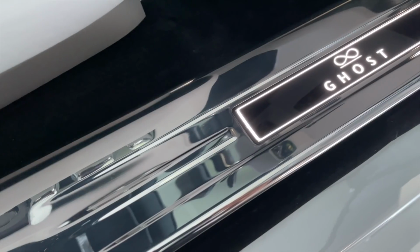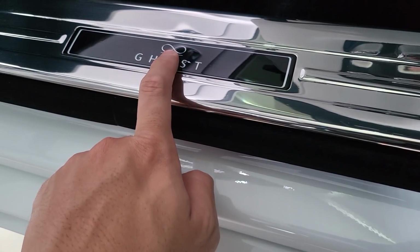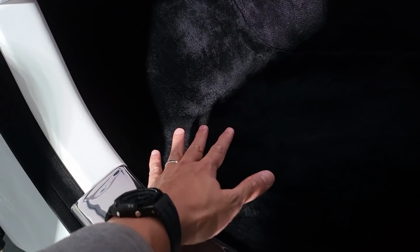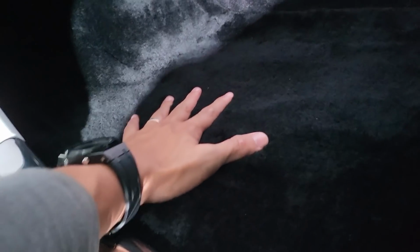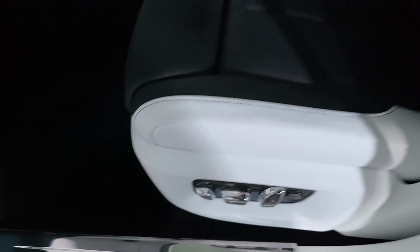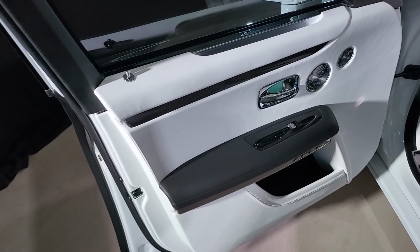Here you have a polished chrome surface with the Rolls-Royce emblem here. Sorry, I need to do this again. If you come inside a Rolls-Royce showroom, open the door, put your hands on the carpet and bury your hands in. Yes, that's how comfortable it feels. These are lamb wool, right? Really comfortable materials, and the finishing is just, I don't need to say more.